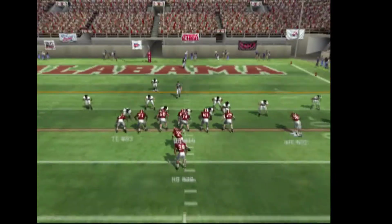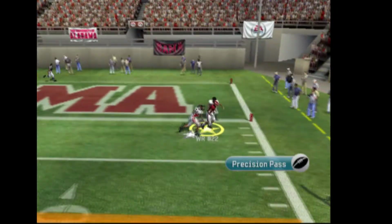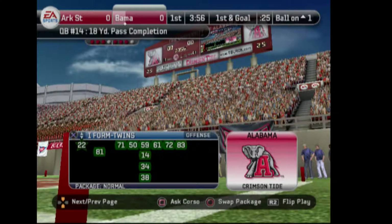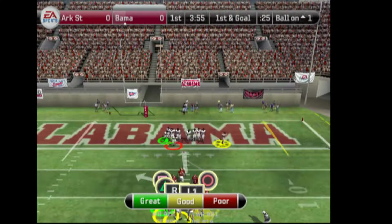High formation here. Back to pass. Lets it fly. Complete. What a catch. That one worked pretty well. It's a good job here by the wide receiver to get open. He created good separation from the defense. They're threatening inside the 20.